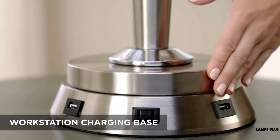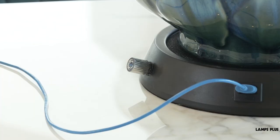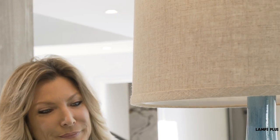If you have a lamp you love, you can get the USB charging functionality by using a workstation charging base. Place your lamp on top of the base, then use the ports to charge up. There are even workstations with built-in dimming functionality, always a nice touch.